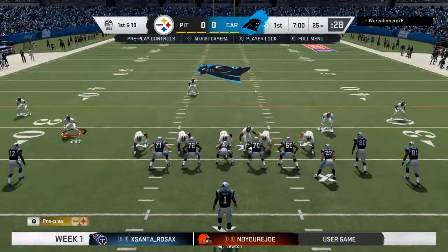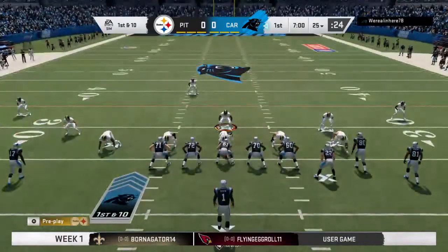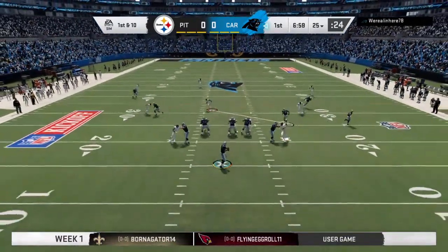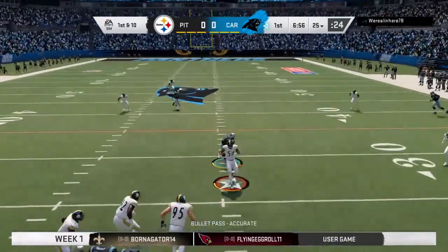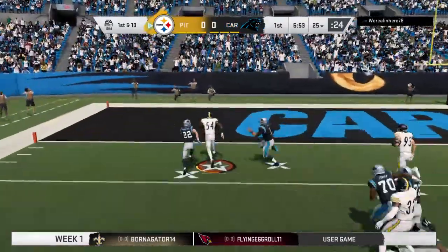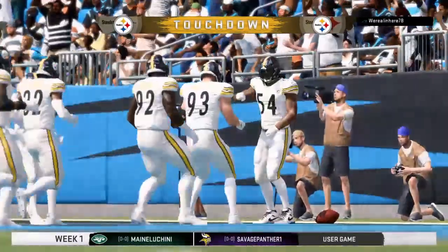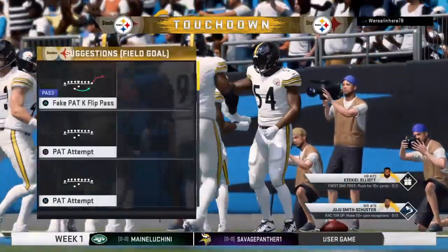Know your job. Now a first down throw for Newton. And he fires one that's intercepted. Picked off around the 27. And he brings this one back. It's a pick six for a Steeler touchdown.